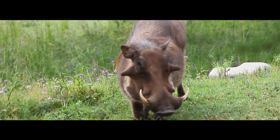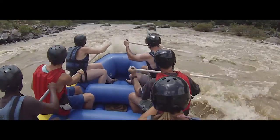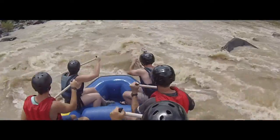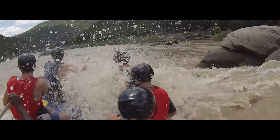We also have game on the property, quite a few species, so game drives are an option. Hiking obviously is one of the things that you can do out here. Birding has become popular of late. Along with the rafting, of course, is kayaking, and when the river's really good, very, very good waves for the young chaps to come and surf and do a bit of rodeo work on their kayaks.